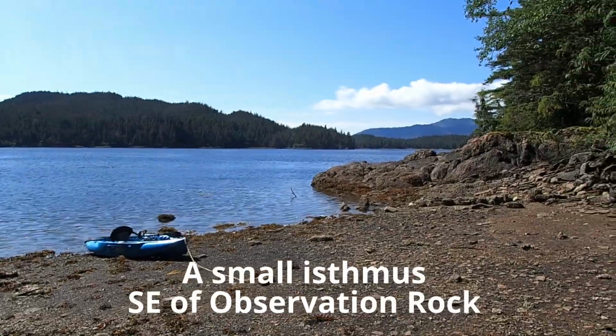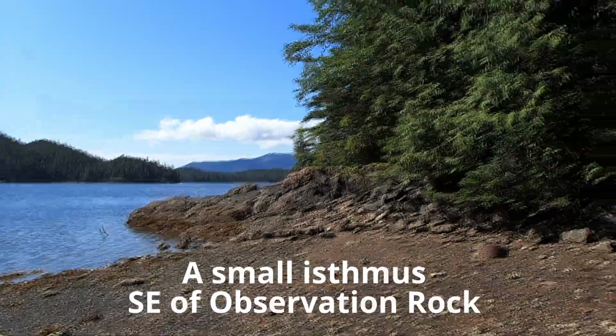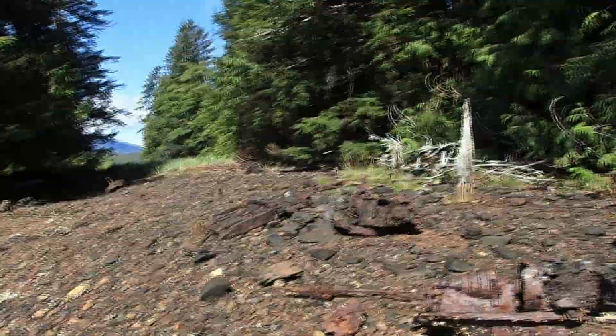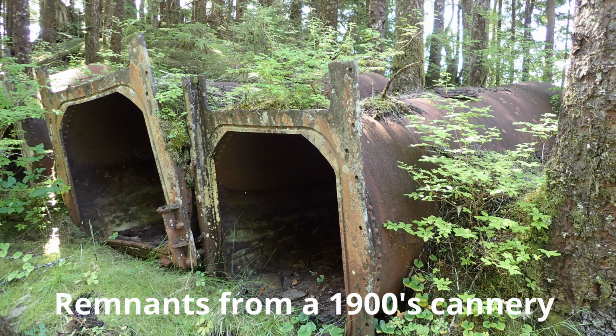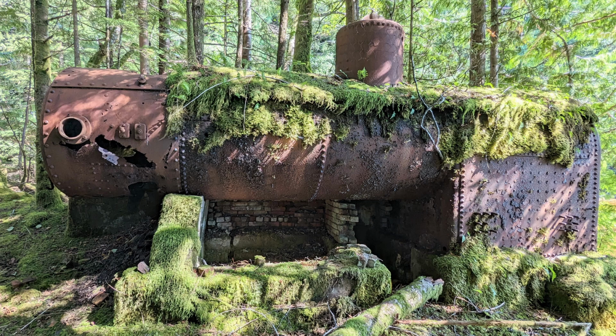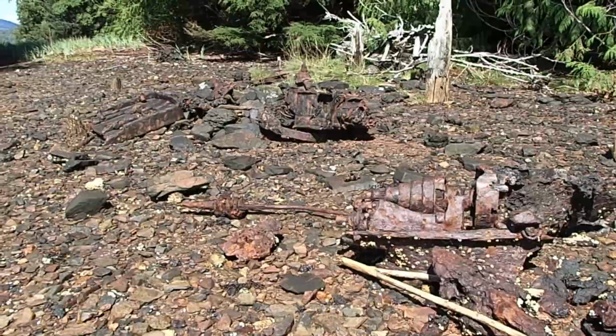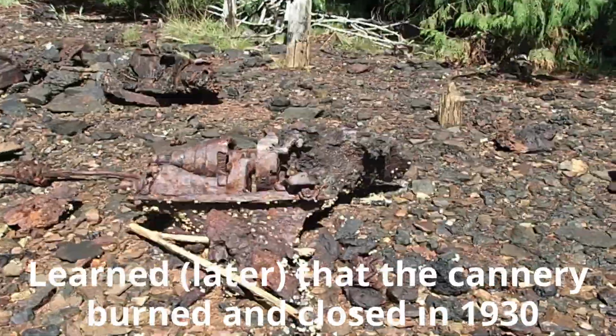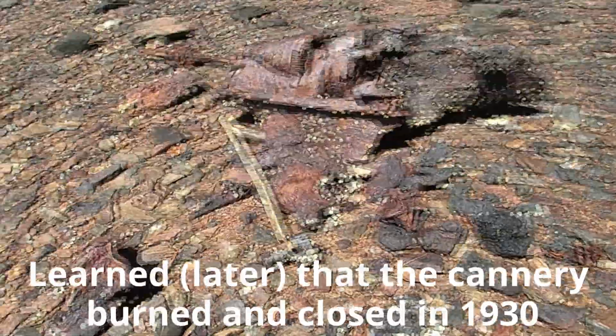We are in Nakat Harbor, just north of the Canadian-US border, and we saw old Cannery Ruins on the nautical chart, so we decided to come explore. And after a little bit of kayaking, came across an old area. It looks like there was an explosion here, or just a very intense fire.